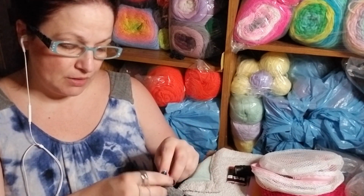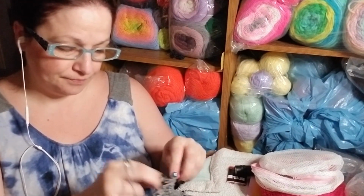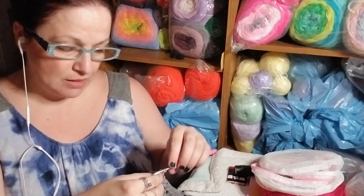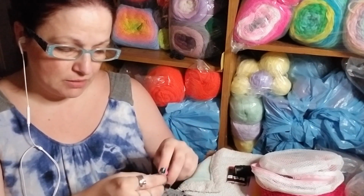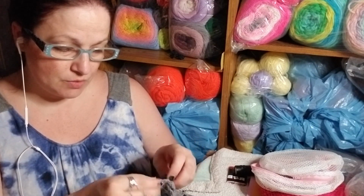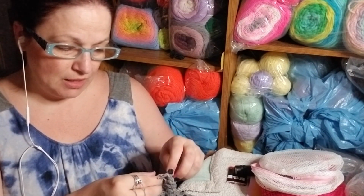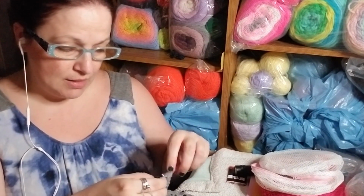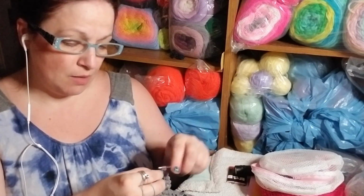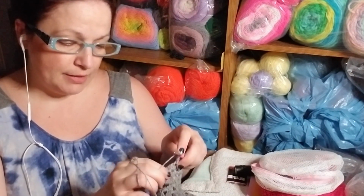I'll play around with it a little bit and see what I like best for it, because the way it's working up, it's soft, and I don't know if I want to use it as a dress with the colors it is. But that hot pink, once it starts kicking in, is gonna really change the whole feel of it, and I think it is gonna end up just becoming a dress, which is totally fine.